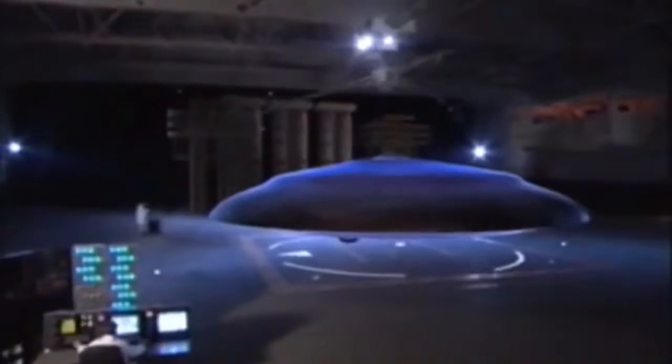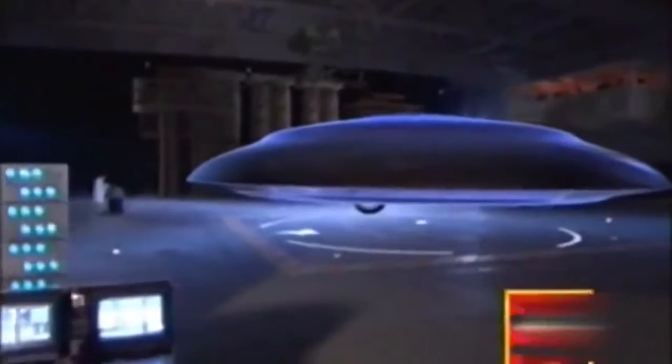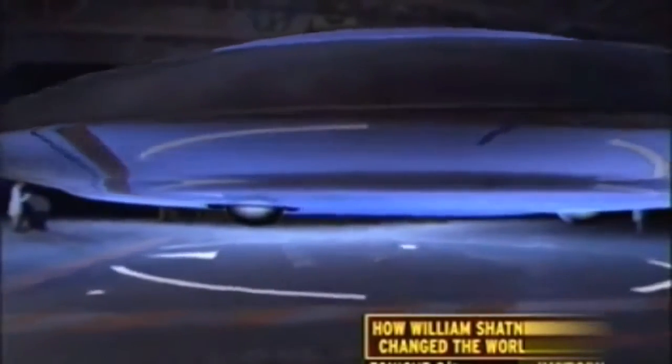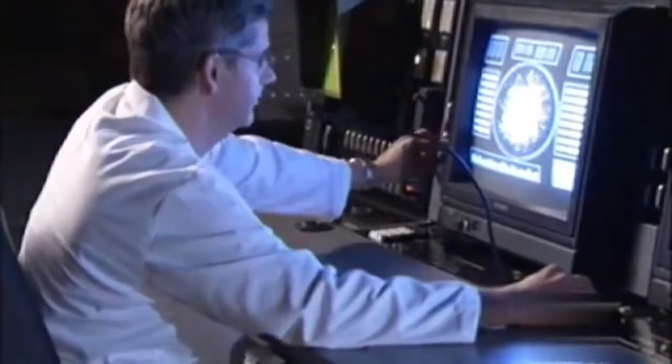This is an alien spacecraft that crashed in the desert some years ago. We recovered it. Now our goal is to figure out how it works. We've been studying it for some time. Now we'll go on a remote video tour inside the craft. Our robotic camera is providing a remote video feed from the spacecraft housed at Hangar 18.